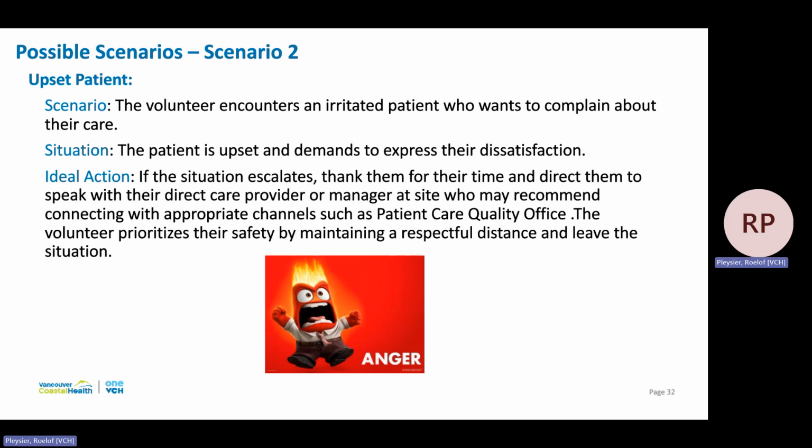The ideal action would be, if the situation escalates, thank them for their time and direct them to speak with their direct care provider or manager at the site, who may recommend connecting with appropriate channels, such as the patient care quality office. The volunteer prioritizes their safety by maintaining a respectful distance and leaves the situation.